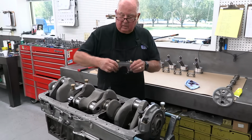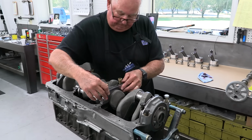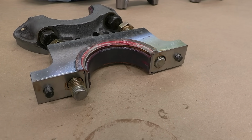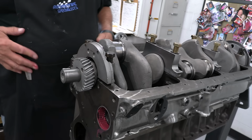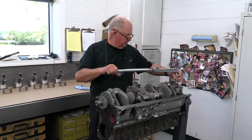To help add a little bit of strength, Keith replaced the center 2 main caps with billet steel units. He also had dowel pins added and machined the block to accept the pins to eliminate any chance of cap walk. The outer 2 main caps he left as the stock castings, explaining simply that they are huge and going with billet steel units likely wouldn't help any.